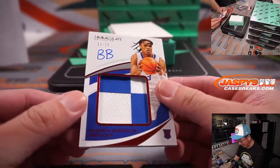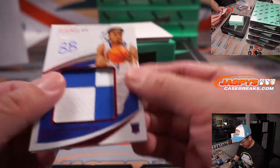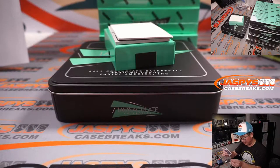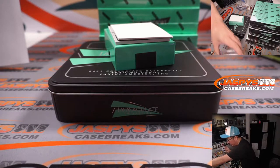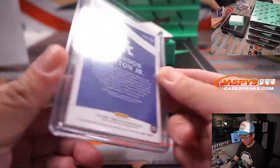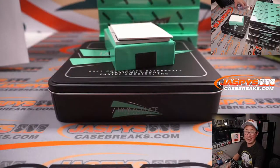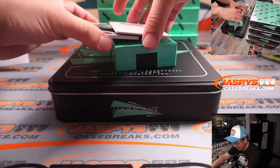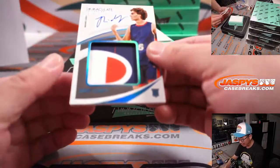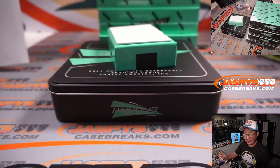Eleven out of 25, Brandon Boston Jr. RPA. It's pretty cool. The Kentucky design there looks pretty neat in that window. That'll go, I know, just hitting you with the BB, right, Brian? With number one. And the Josh Giddey goes, wow, it's a 1 out of 3 Josh Giddey. Brand, logo, jersey, and auto. Going to Brian, and the number one.